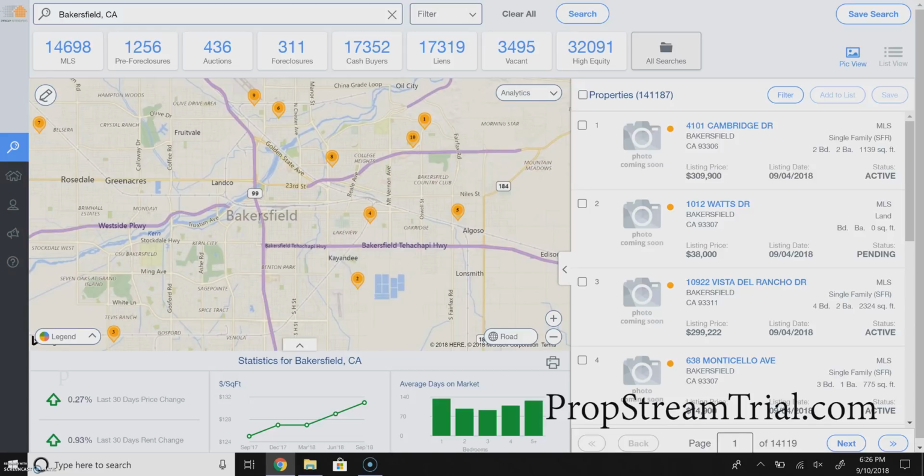FlipHousesParttime.com. Just really wanted to make a quick video about finding niche properties like vacants, like pre-foreclosures. This is a really cool tool that I've been using for a few weeks. We've been pulling on some actually really good deals with it, even in a short time.